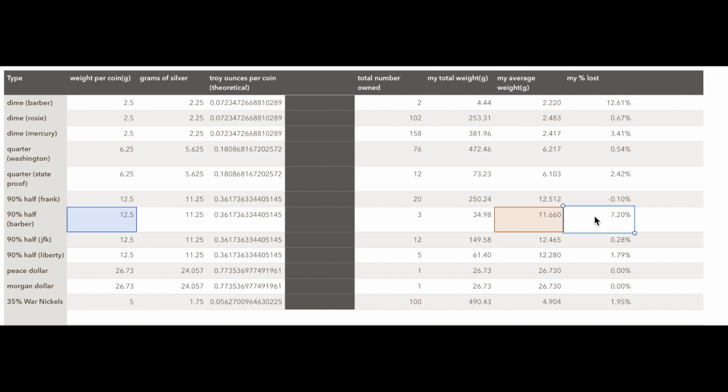In that scenario, I wouldn't buy barber halves, and I wouldn't buy any of these things with high percentages, but I would stick to maybe Washington quarters, Rosie dimes, and potentially Franklin halves, because if you really just worry about the weight. This isn't a significant change really, but if you're worried about how much your silver weighs, I would keep that in mind, I guess. These are just my junk coins, so I'm not saying that this is representative of every junk coin out there, but I am saying that in my stack, these are the ones that have lost the least amount of weight.